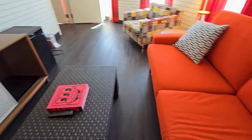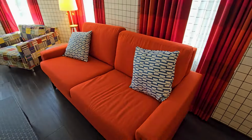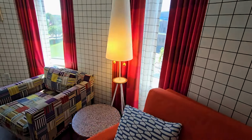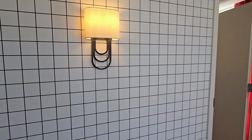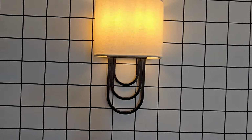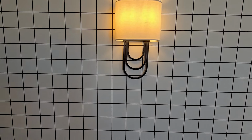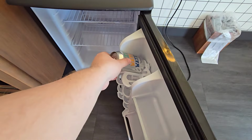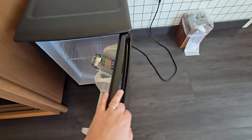You got your couch right here, and it is a couch bed. So you do have a couch bed here. A little artwork on the wall, and a lamp and table, chair. I like this touch they added here too for the wall lights. It's a paper clip. That's so cool. And now here's the fridge. And they give you the free water in the fridge too. Graduate Hotels water, a little can of water there.